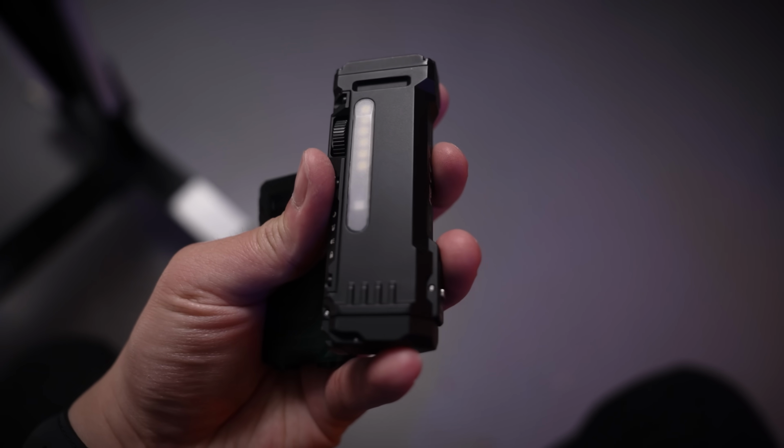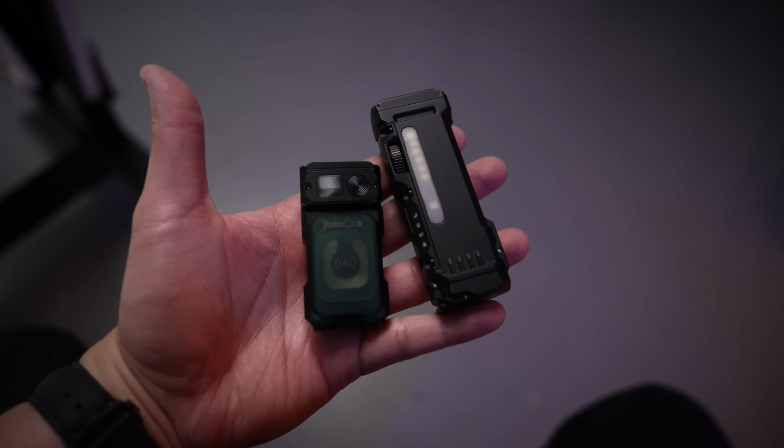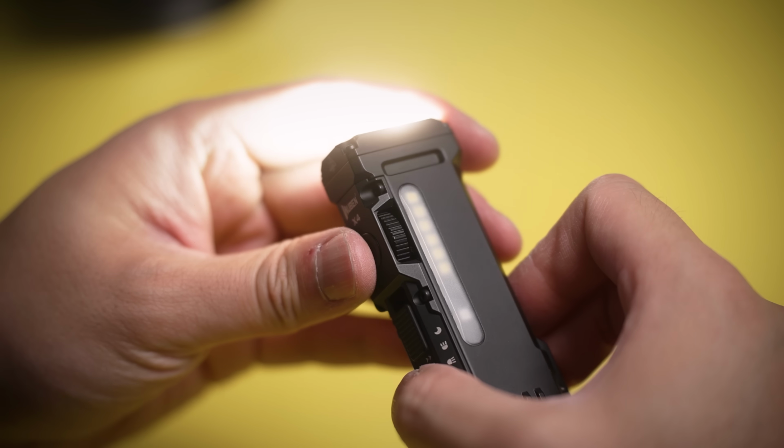Compared to our previous favorite flashlight from Wuben, the X3, the X4 is slightly taller and adds in the strip of LEDs, but they're both about the same thickness side by side, which is great, because that just means it can also handle being tossed around without having to worry about one of the lights breaking on you.